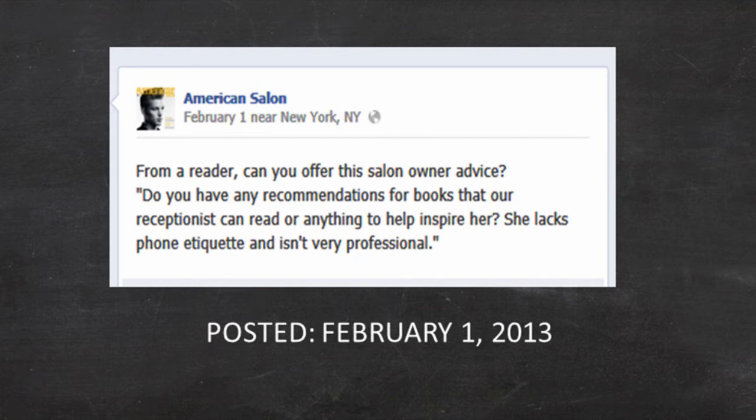This is a textbook case in which the owner knows not how or who to hire, let alone ask the right questions or have the ability to read people's mannerisms or body language. A book will not help the receptionist, nor is a better receptionist going to help the owner make better decisions. So it was really interesting to me, and these comments just got me so fired up because people were quick to fire or quick to blame the owner for hiring the person and putting them on the team.